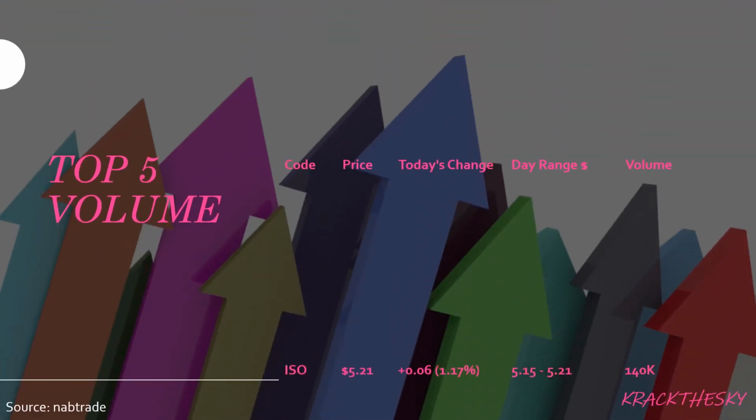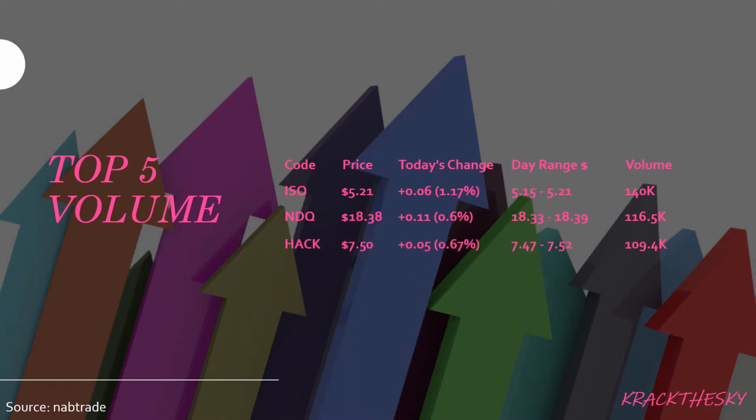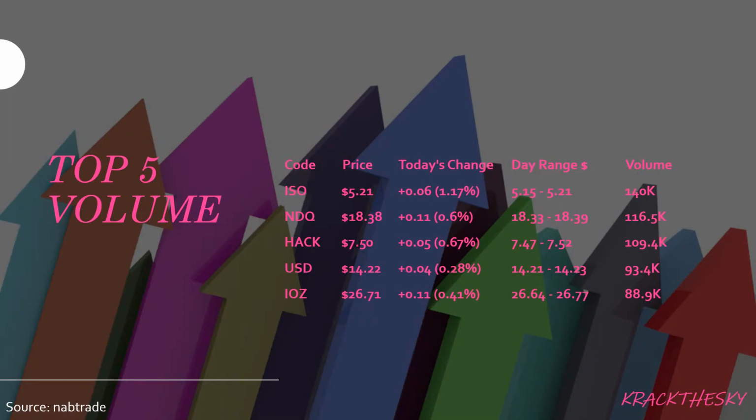Top 5 for volume, we saw ISO, NDQ, HAC, USD, and IOZ. So ISO is the iShares S&P ASX Small Ordinaries ETF. The fund invests primarily in Australian small listed securities that make up the index. This one is a reasonable size, not the biggest but not the smallest. So there's a market capitalization of $107 million. You get a small dividend yield there of 2.33%. Morningstar give it a rating of neutral. That's an interesting ETF. I'll have a look at that one in the spotlight another day.